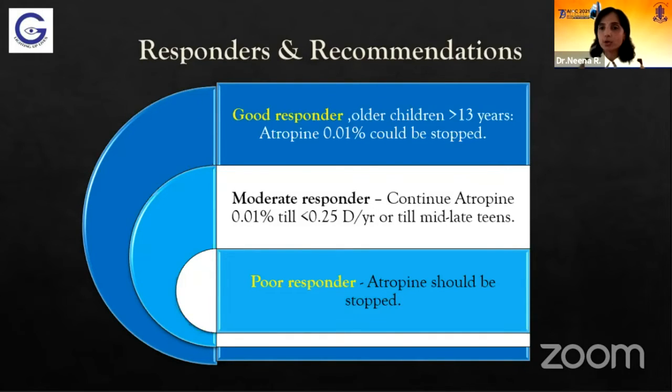If there was a poor response, that means myopia was progressing beyond 0.75 diopter, then atropine had to be stopped and they did not recommend any further treatment.